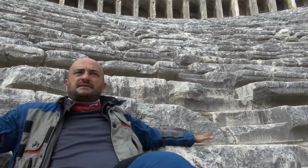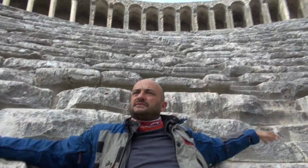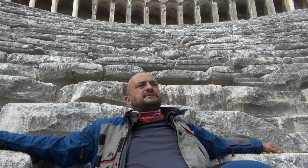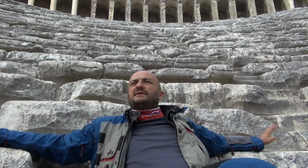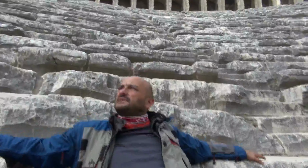The thing that makes this theater really unique is it's the best preserved Roman theater in the Mediterranean basin. The reason for its great state is that when the following empires and cultures took over the city, instead of ruining it or taking pieces for other buildings, they repaired it and maintained it, so it survived to our day and age. It really is almost 99% complete original Roman theater, so that's why it's a great place to visit.